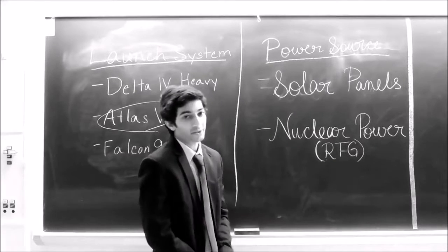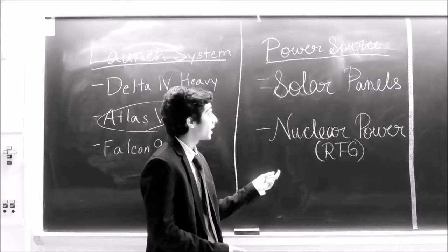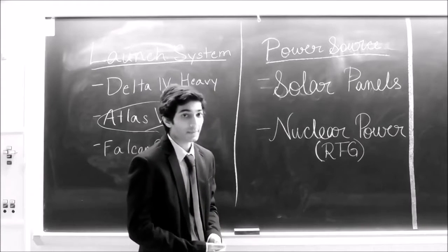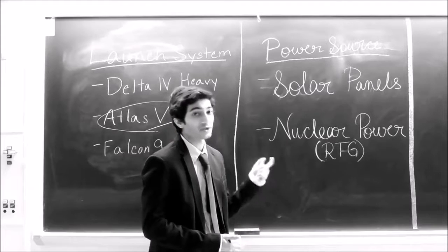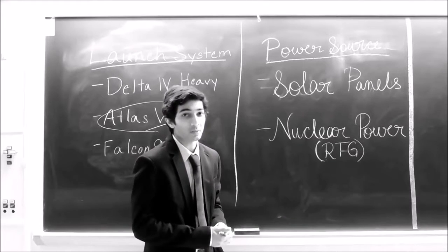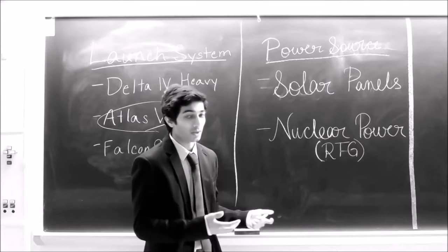So talking about power source, we did a lot of research as to what can power our spacecraft, and we came down to two of them. One is solar panels, and the other is nuclear power. Based on the previous deep space missions that we researched, we found that it was nuclear power that was generally used. But in the case of the Juno mission, which was a spacecraft that was sent by NASA to Jupiter, it used solar power.